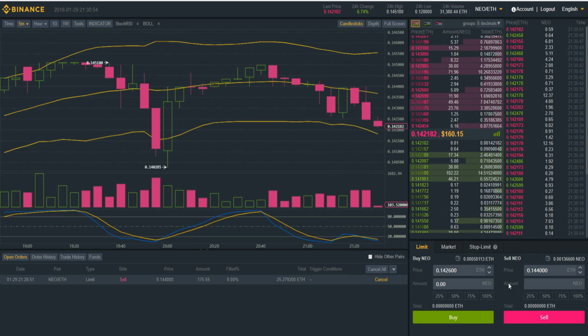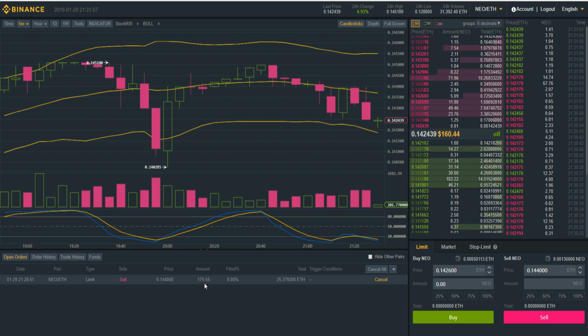I do still feel pretty comfortable with 14.4, just because we did buy in at like 160, and this would be 162. I don't know why this price keeps changing. We'll just have to see. We should make decent money. I think we're gonna make $350 to $400.